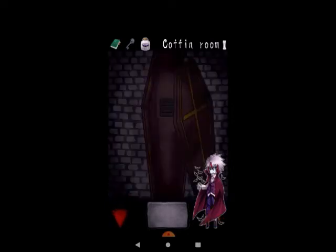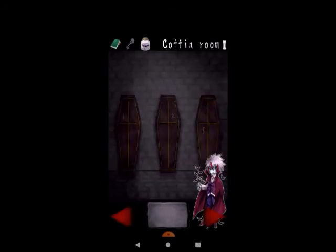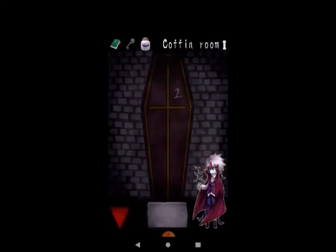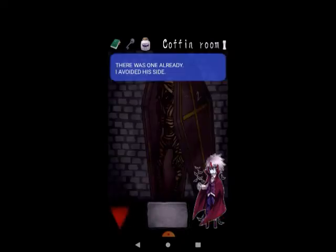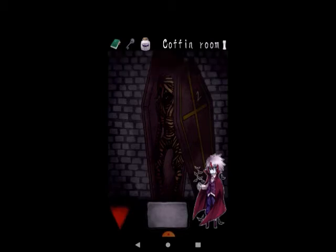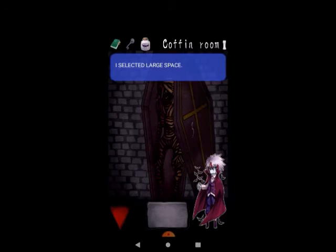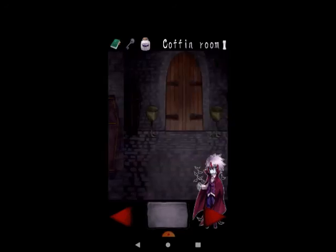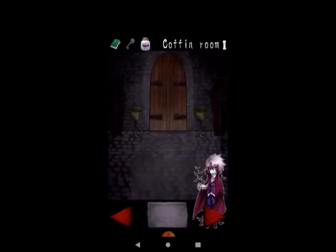Ooh. Just buttons, but it's just kind of buttons. It's a coffin. I thought there's something in there. I'm first. There was nobody yet. Okay. There was one already. I avoid his side. Yeah, huh? Stay there. I selected large space. It's the same space as the others. Is that even large? Maybe different from their eyes.